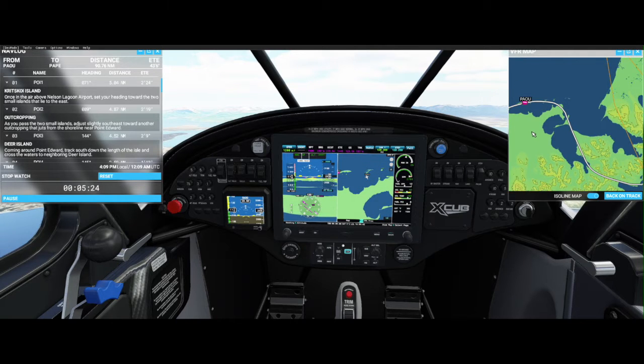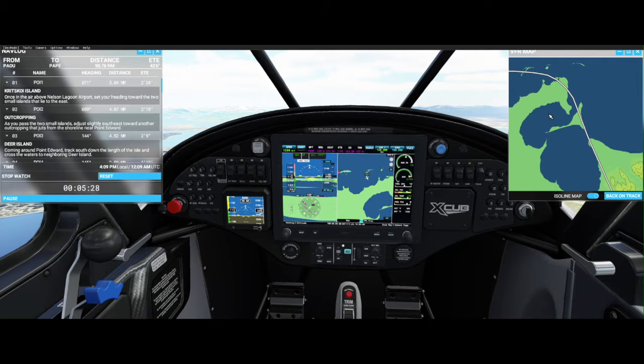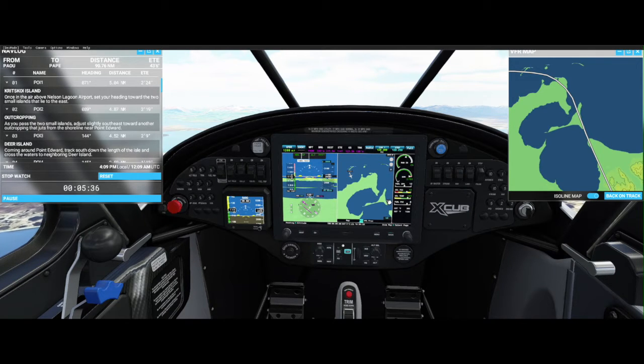Something's wrong. Okay, here it is. There I am. I'm going through here. I should be going straight. But since I'm already turning this way, I might as well go over the mountains and continue on with the path.